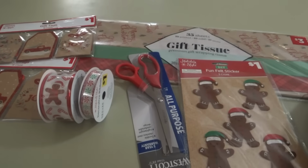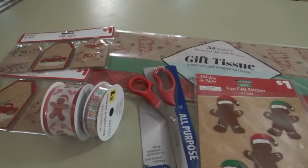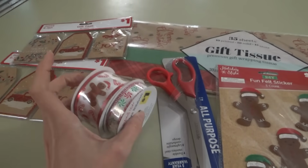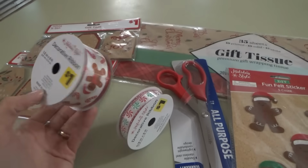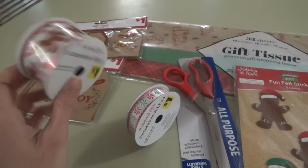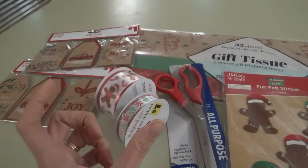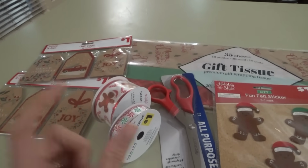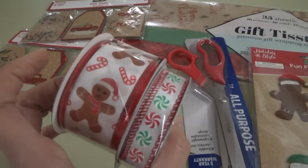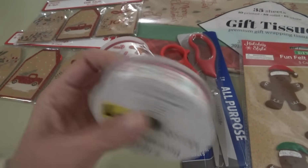And I went ahead and got some wrapping supplies since they had a lot of their bows, ribbons, tags, and different stuff on sale. I got two things of ribbon. I actually had another one picked up, but it didn't have a barcode on it when I got up there. I don't know if it was supposed to be in a pack with some other ones or what, but anyway, it was really pretty. I think I might have showed it to y'all. It was red with white, like cabins and little stuff on it. Anyway, I did get the gingerbread man one and the little peppermint looking swirly things there.